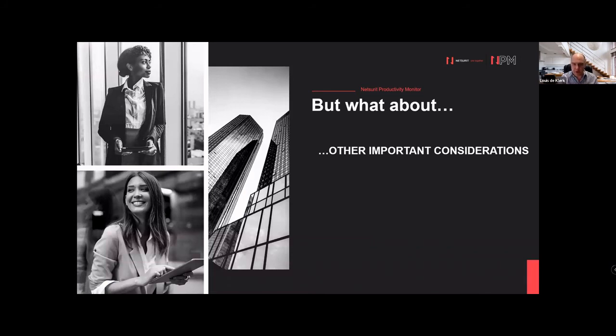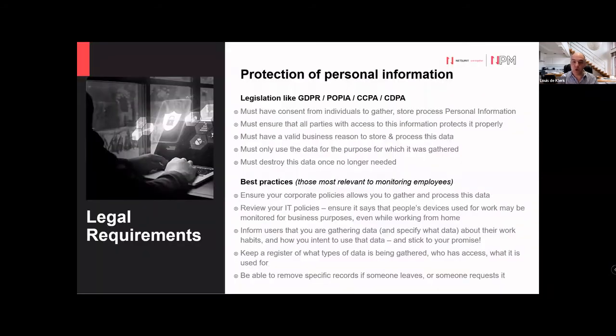But now, having spoken about this with customers over the last year, there are a number of other things to be aware of, so let's briefly talk about some of those. The first thing, of course, is legal requirements. This is not a legal course or a legal webinar, but be aware that there's a variety of legislation that says what personal information you can collect, and if you do collect it, what you should do about that.